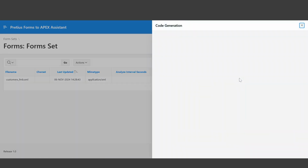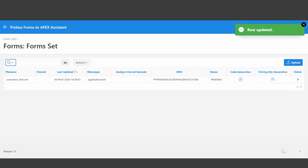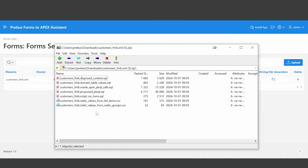It's going to extract all the code from the Oracle form, generate a database package, and give us some bonus features, like removing unnecessary code based on certain rules. It will also provide us with a file showing how to call the database package directly from Apex. After a few moments, the automated code generation is complete and we can download the generated code as a zip file. We'll use it later.